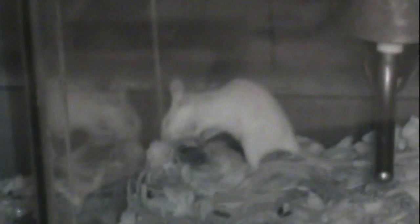What smells funny? Something smells funny. Oh, what the heck? He killed his own. He killed his friend. Jesus Christ. That's just downright creepy. To think that that mouse accidentally fell into Geico's cage the other day, and now that mouse is eating another mouse?